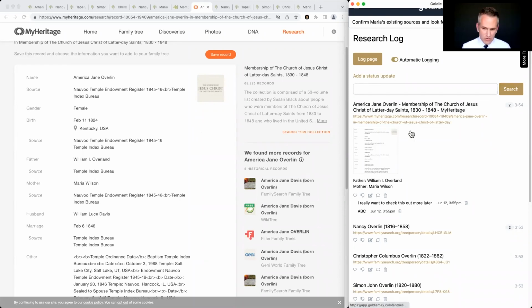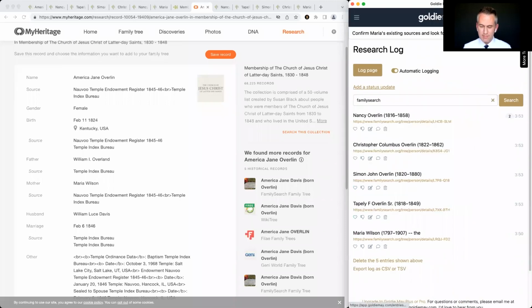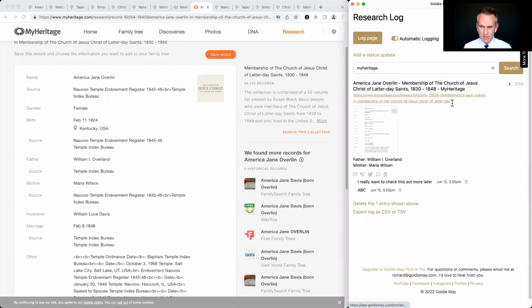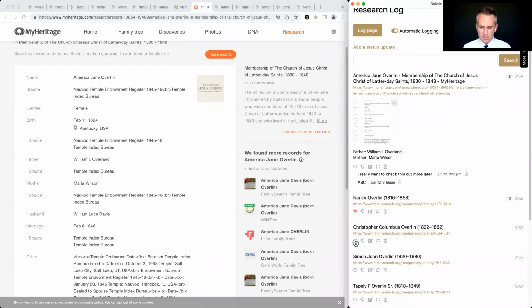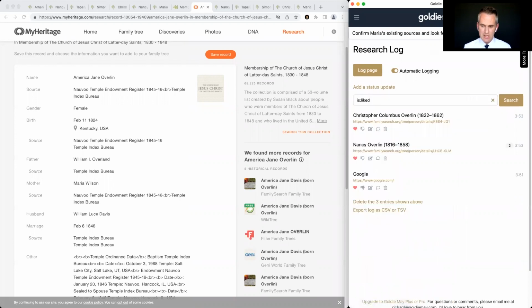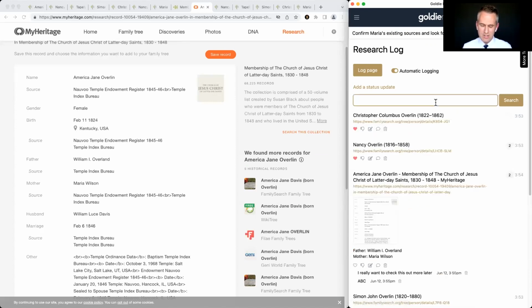So that's screenshots. The other part you might be interested in is the ability to search. You can search for any of the websites you visited, or MyHeritage. There are a few search operators. So say you've liked a couple of these, you can go up here and choose is liked, and it will just bring up the things you've liked. So you don't have to look at the whole log. You're just looking at a subset of it. And there's is disliked, has comment. I need to publish a list of all those, but there's several options to search for various things that you've logged in your research log.